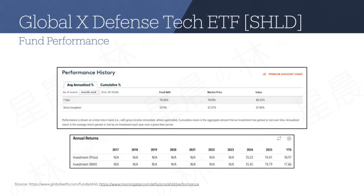The performance information of the Global X Defense Tech ETF, or SHLD, is quite limited since it has a short track record. So there is only a short performance table available on the ETF webpage and fact sheet. Based on the limited data, we can see there is a small tracking error between the ETF and the index that hopefully will get better in the long run. Calendar year returns are available in Morningstar. That shows the ETF has had a fantastic run so far, with 35% in 2024 and 74% in 2025, and looking good year to date as well.